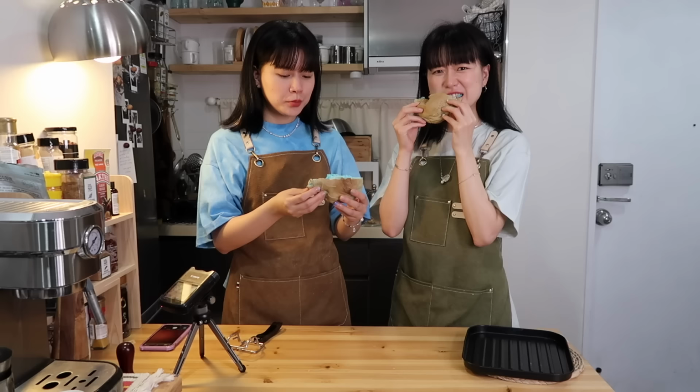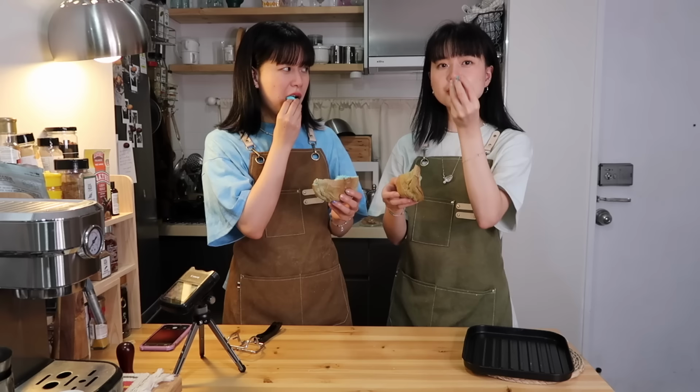Cooked, right? It's so soft that it feels like it's not fully cooked. It's so squishy and jiggly. The texture's really weird. It's not bad, it's not great either. It's very sweet.